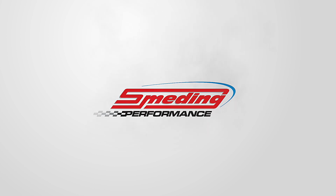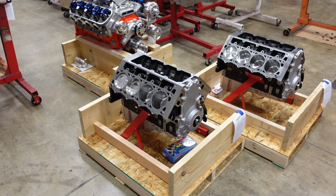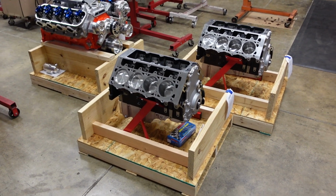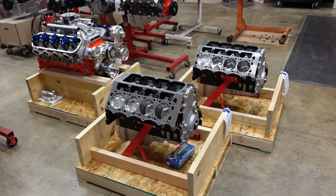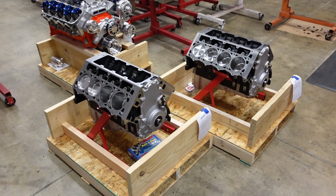This is our week recap, and I've got 3 really cool engines that I want to show you guys. So these engine blocks that you're looking at are becoming worth more than their weight in gold. They are so hard to get right now, and we finally managed to get a couple of them, even though we have like 50 of these on order.